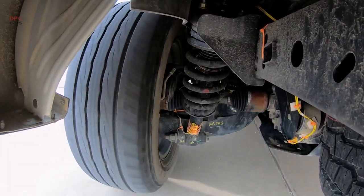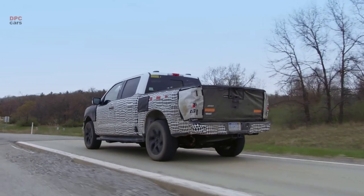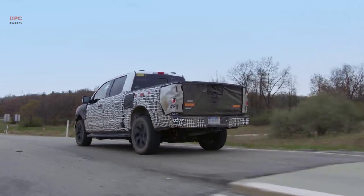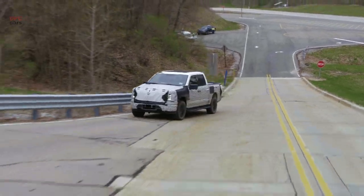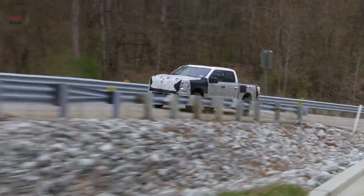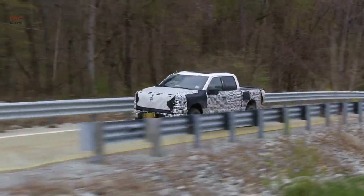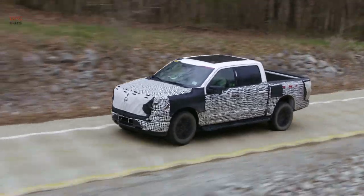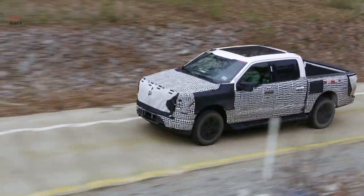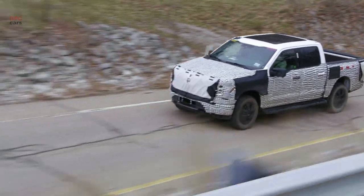Now, range will never be a concern with this truck. You charge it overnight, and with the extended range batteries, we put, as standard, dual onboard chargers that make the charging go really fast. And you roll out in the morning with the electric equivalent of a full tank of gas. And if you need to charge on the go, you'll have access to the largest public charging network in North America, thanks to Ford.